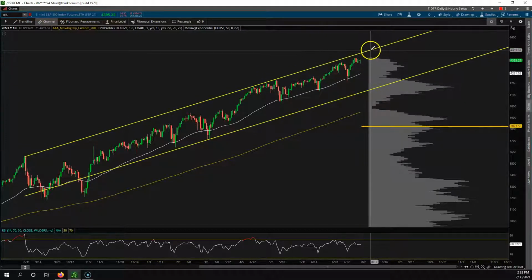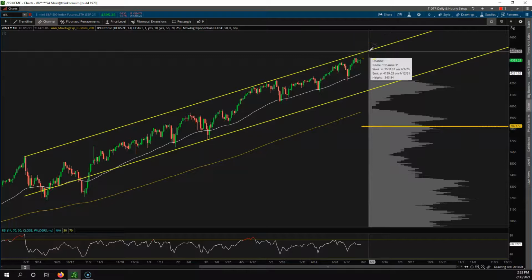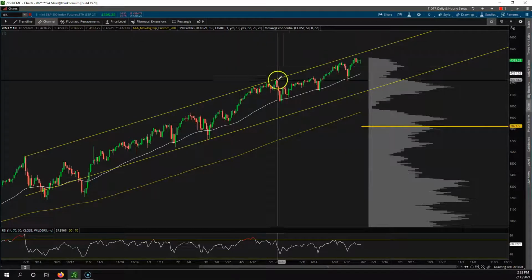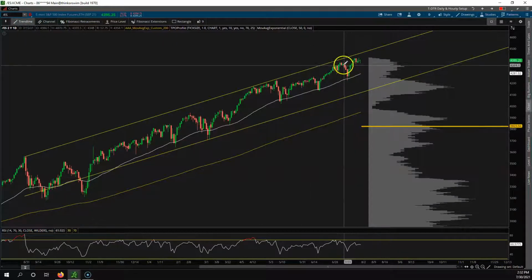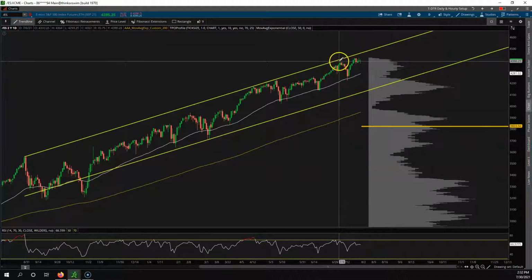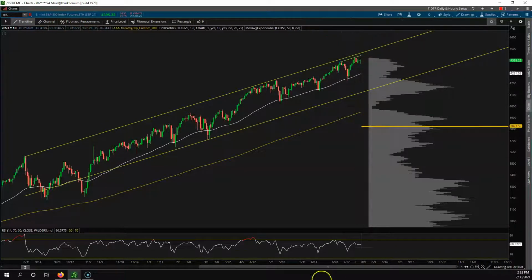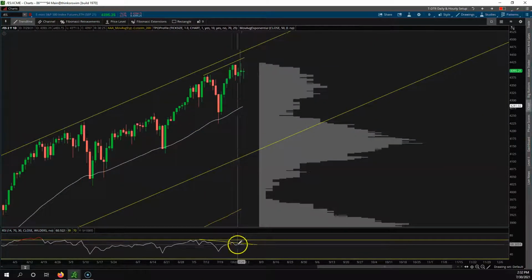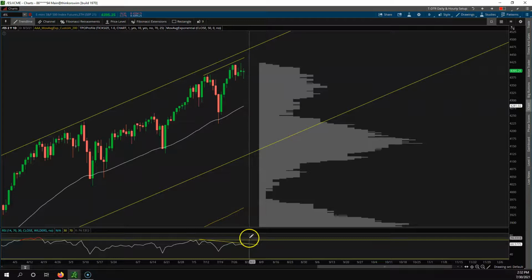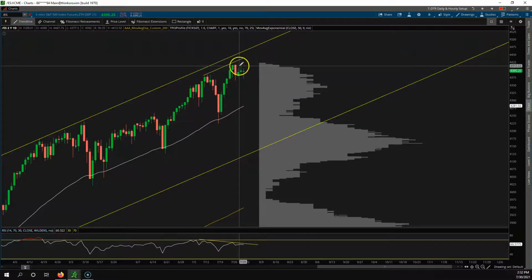I'd love to see a quick pop in it, but we will see what happens, because if we come over here, we actually have a nice little divergence going on, right? Just from here to here, this move up, if we look at the RSI, it's really not moving anywhere. Let's zoom in a little bit more. We could see it, but that doesn't mean it can't go up and then this pops back up.